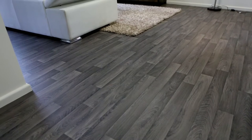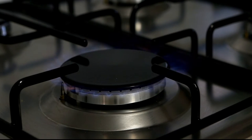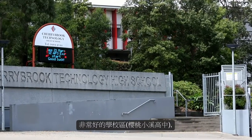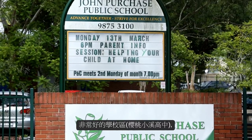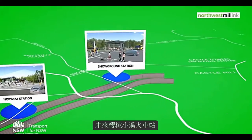Other features include ducted air conditioning, gas cooking, and a solar power system. Ideally positioned, it is a short walk to the highly ranked Cherrybrook Technology High School and John Purchase Public School and Parks. It is a quick drive to the Cherrybrook Shopping Village and the future Cherrybrook train station.